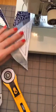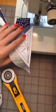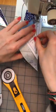Oh, straight edges in architectural school. Yeah, no kidding. Yes, straight edges, and we did that in design all the time too.